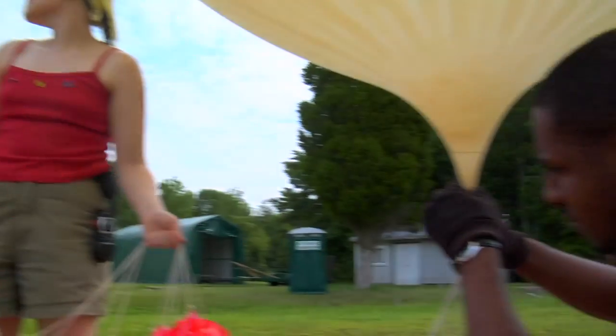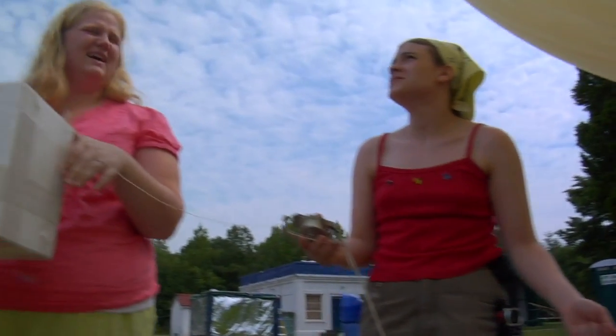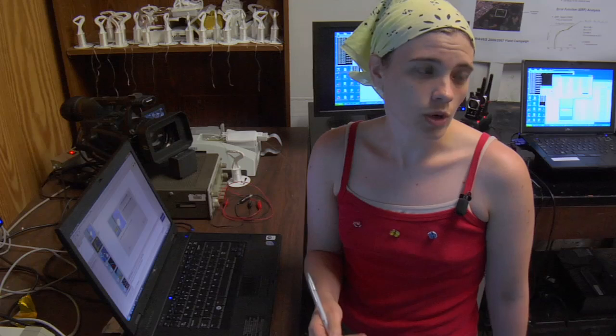We actually put contact information in there. So if it comes down in somebody's backyard, they can give us a phone call. Hopefully we can make arrangements to pick it up. At the very least, we can tell them it's not going to hurt them. You can stop panicking now.